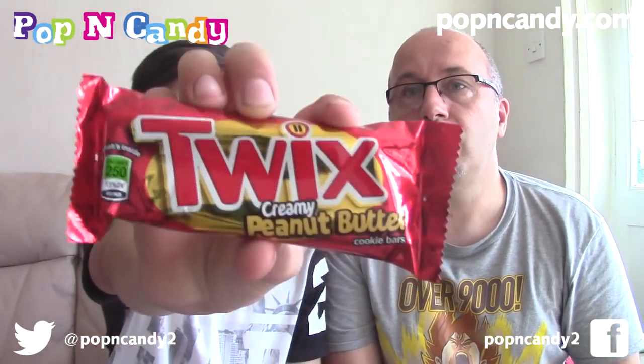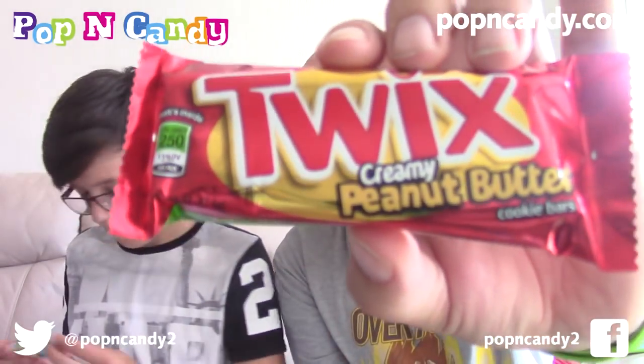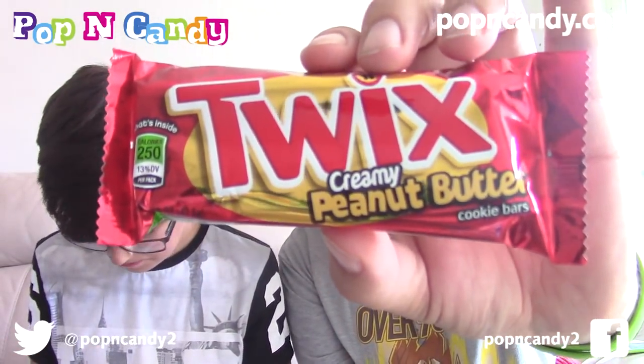Another. Ooh. Oh, more peanut butter. Twix, creamy peanut butter cookie bars. I'm not going to eat these, I'm going to keep these for later, because we've just had peanut butter. But I love Twix and peanut butter. Twix sounds very good indeed. What's next? Just pick something. There's lots here to choose from.